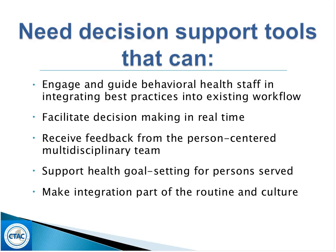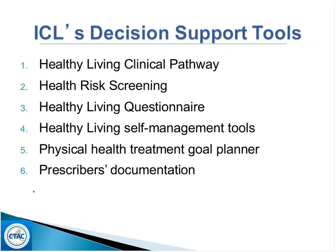So these are the decision support tools that we are going to be talking in a little more detail about today. There are 6 decision support tools. The first one is the Healthy Living Clinical Pathways. The second is the health risk screening. The third is Healthy Living Questions. We also have the Healthy Living Self-Management tools, the Physical Health Treatment Goal Planner, and the prescriber's documentation. We're really going to be focusing more on the first 3, in more detail. And so we're going to move towards the Healthy Living Clinical Pathway with Rosemary.